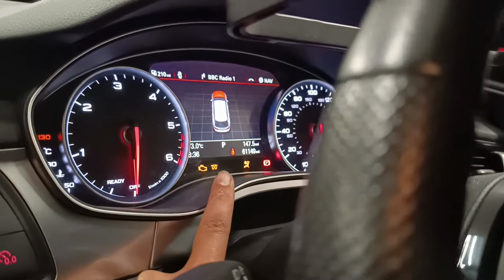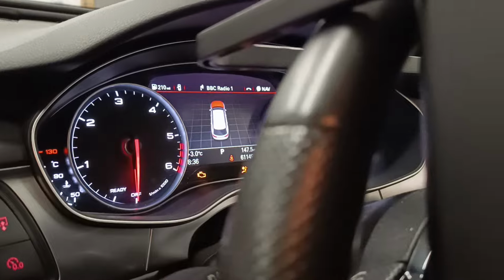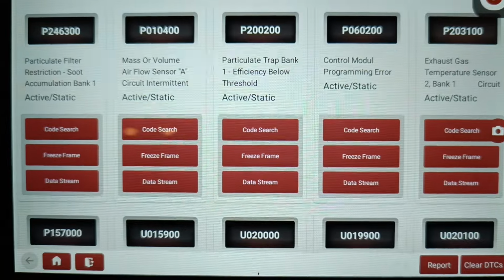All we need to be looking at, because we've got the flashing glow plug light, it's a sign that the DPF is trying to regen. This vehicle's been trying to regen for a good while and not able to. So we're going to have a look into the fault codes.